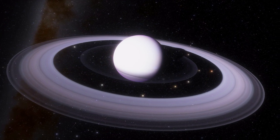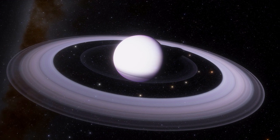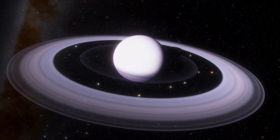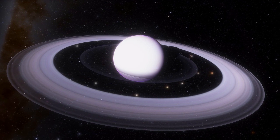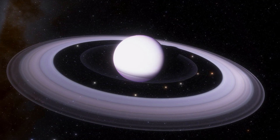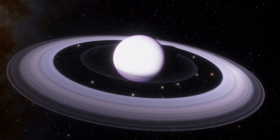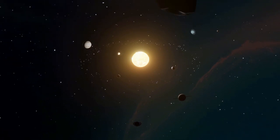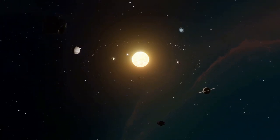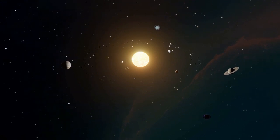The asteroid belt, located between Mars and Jupiter, contains millions of rocky objects, but the total mass is less than that of Earth's moon. Halley's Comet is one of the most famous periodic comets and returns to the inner solar system roughly every 76 years. The solar system formed about 4.6 billion years ago from a giant molecular cloud of gas and dust.